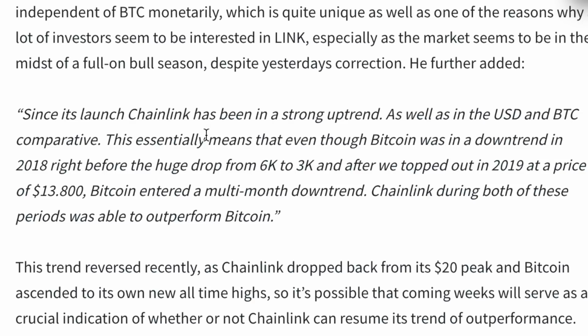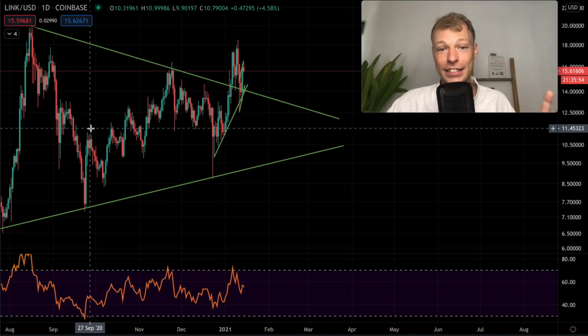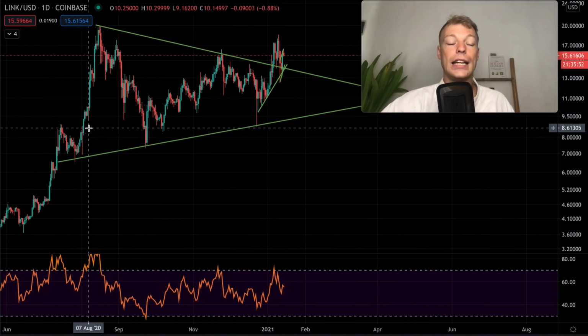This essentially means that even though Bitcoin was in a downtrend in 2018, right before the huge drop from 6 to 3K, and after we topped out in 2019 at a price of 13,800, Bitcoin entered a multi-month downtrend. Chainlink during both of these periods was able to outperform Bitcoin. And guys, that is something with Chainlink. Chainlink has been outperforming Bitcoin when Bitcoin was in a downtrend, which is quite remarkable. We are not seeing that often with altcoins.